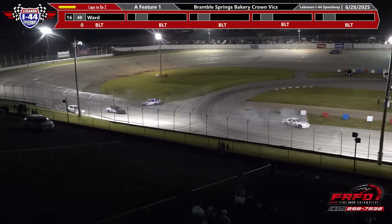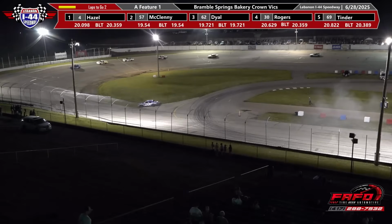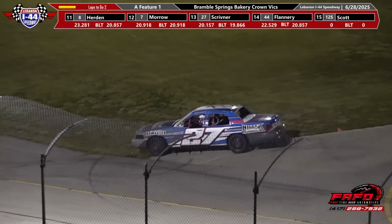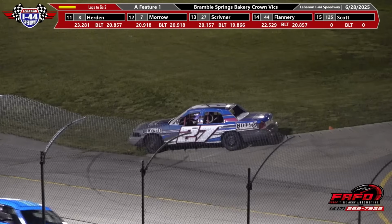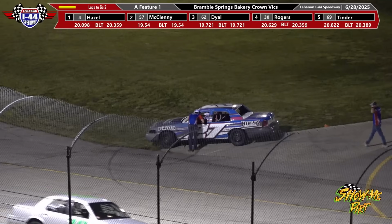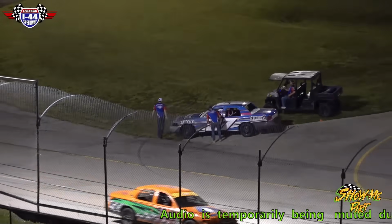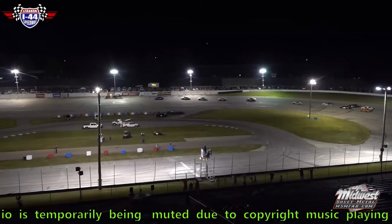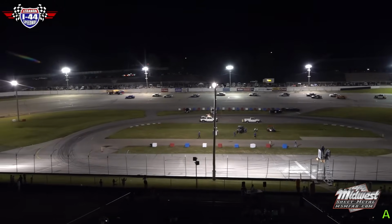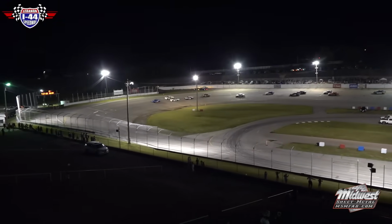Caution coming out. We can't catch a break. Feature after feature, it keeps getting more exciting. So we got 2 more laps to go. The race to win right now. Amazing stuff we got up there.